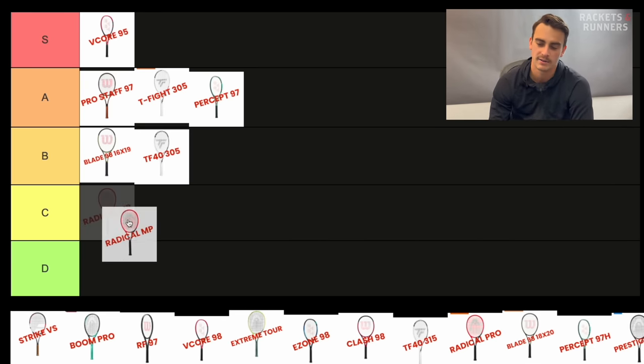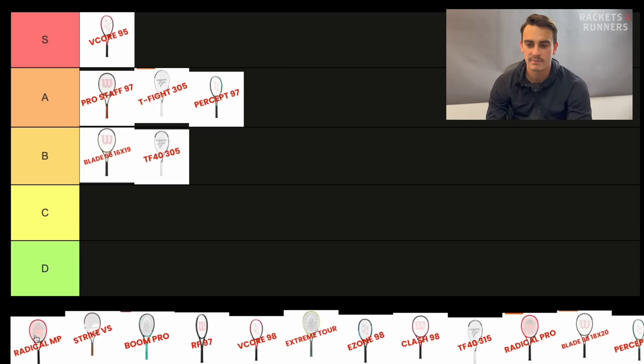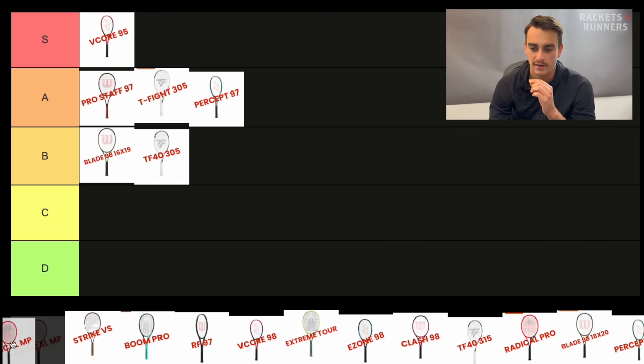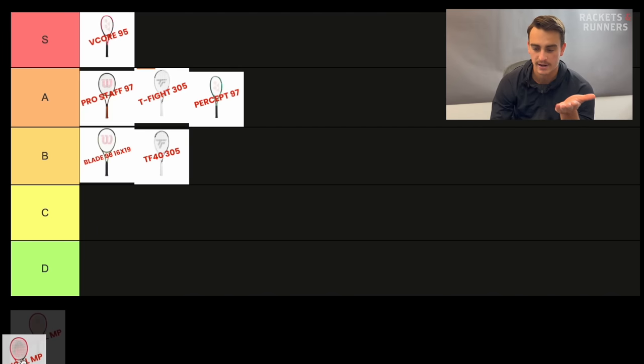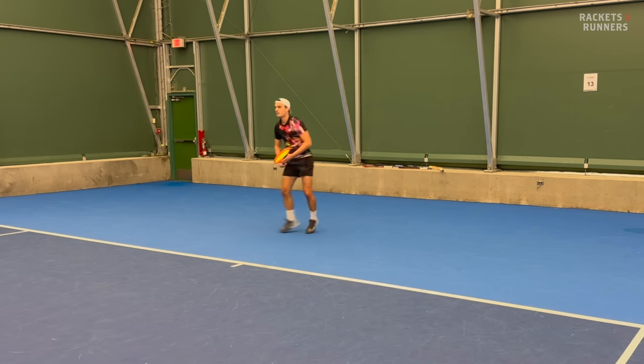Okay, Radical. Oh, the Radical is funny because I want to love it. I want to love the Radical because I really like the concept behind a non-constant beam 98 square inch racket. The whole idea is you're making it easier to use, you're giving it better variety. The problem is something in my head when I'm playing with a 98 makes me anti anything that takes away really good feel. And the problem with the Radical is because it's a non-constant beam, there's something that doesn't feel kind of perfect about it.